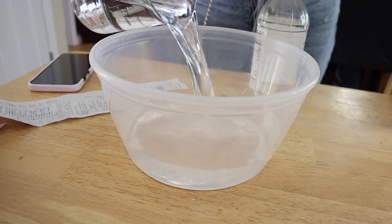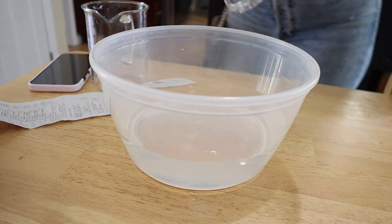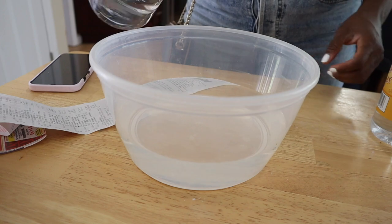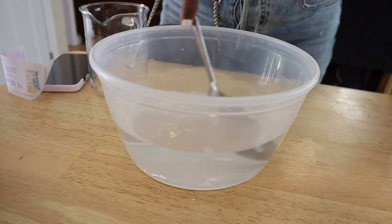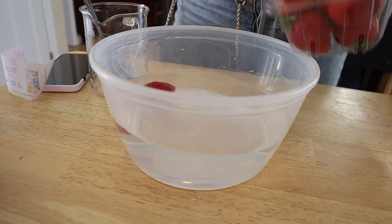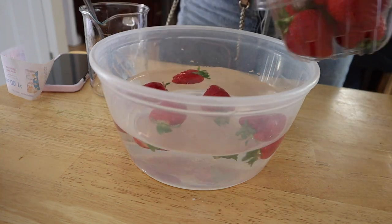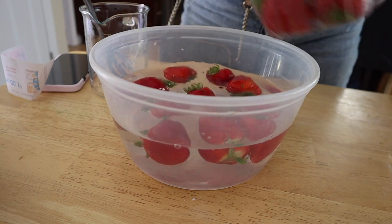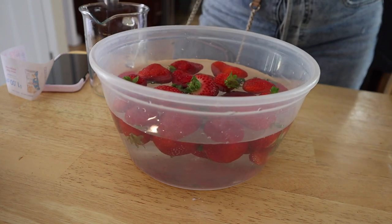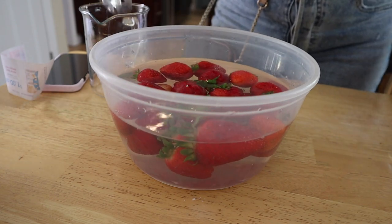If you want your fruits to last a lot longer, put in 4 cups of water and 1 cup of distilled white vinegar. Mix that around and throw in all of your fresh fruits. I usually let them sit for about 15 minutes or so. I'll rinse them off, and then if I have time, I'll lay them out on a towel to let them air dry, and then I'll pack them away in the refrigerator.